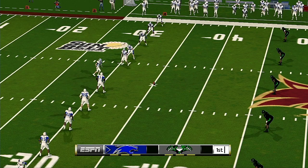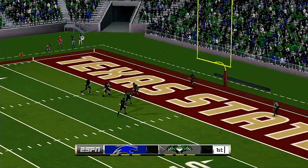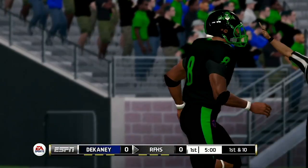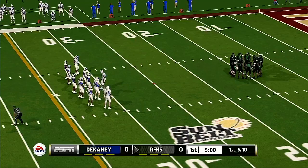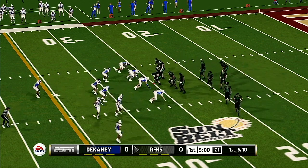Marcus is on the field to kick this one off, and everyone in the stadium is ready for this game to get started. And it goes into the end zone, down for a touchback. The quarterback leads the team out on the field for the first drive.